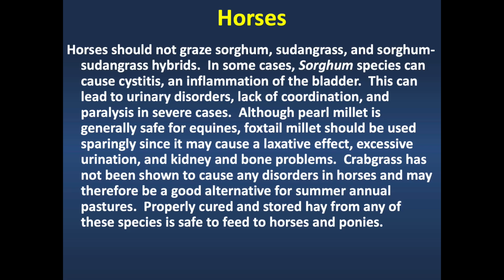But if you're selling, and many of you are, to horse customers, there are some real issues in that horses really shouldn't be consuming anything in the sorghum family. Now, Bob, there was some discrepancy over, definitely they shouldn't graze it, but the compounds, are they still present in the hay? Okay. So you've got cystitis, an inflammation of the bladder. That's going to lead to urinary disorders, lack of coordination, paralysis in severe cases. So you don't even want horses on a long-term basis consuming Johnson grass because it's in the sorghum family.